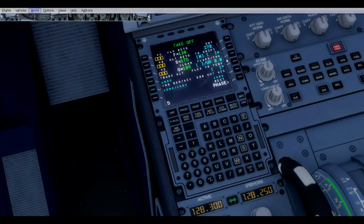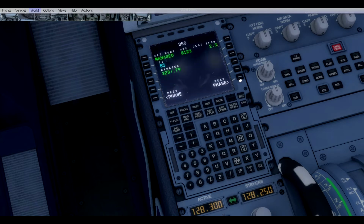Actually no, flaps 5. Whoops. What did I put? I think... No, flaps 1 for takeoff. Flex to temp of 57 degrees. And a V rotate of 135 knots. I think everything will manage that later.